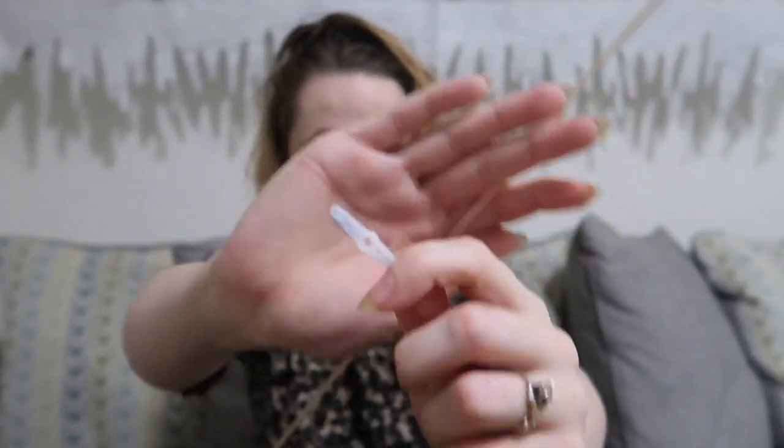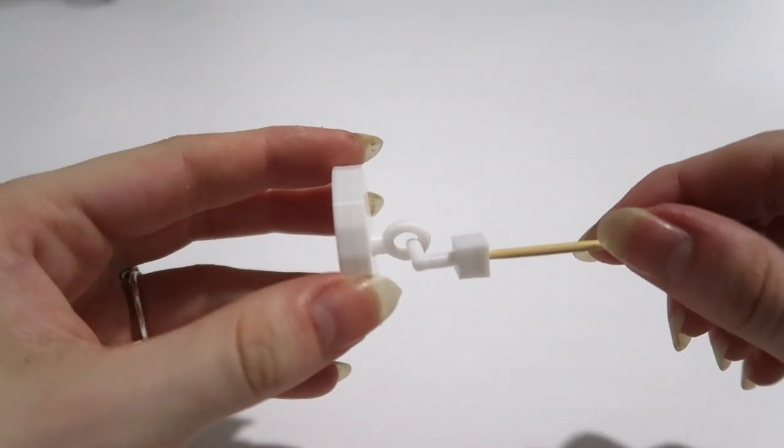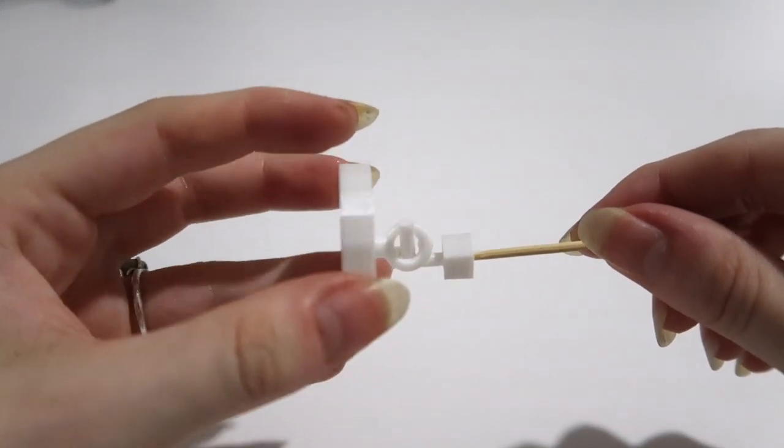I quickly modelled some parts in SketchUp, one that would slot onto the skewer and another that would slip over the servo arm. Then came a whole bunch of failed designs. My first thought was having a kind of hook and eye situation. So the end of the skewer would slip through a loop in the servo part and they'd rotate like this.